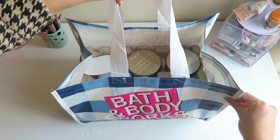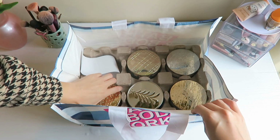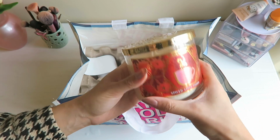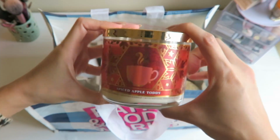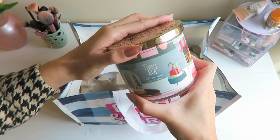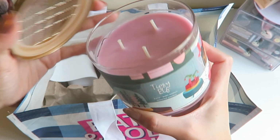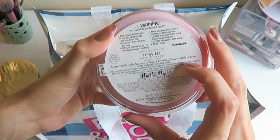Okay, who wants to see what candles I got? No one? Well, I'm gonna show you anyway. They gave all of us this really sturdy bag because the candles are heavy, but yes, once again, I only got 5. So this first one is spiced apple toddy. I love anything that is apple scented. It's a very yummy, spicy scent. Next, I got the Tipsy Elf, which I think is a new one, and isn't this pink color so cute? It's a very sweet scent. This one has vanilla, nutmeg, splash of rum.